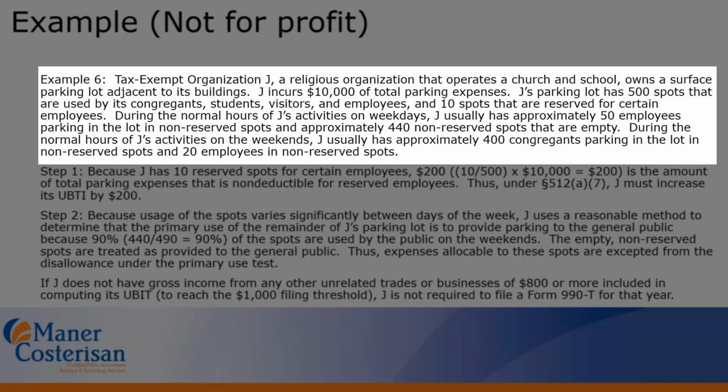During the normal hours of J's activities on weekdays, J usually has approximately 50 employees parking in the lot in non-reserved spots and approximately 440 non-reserved spots that are empty. During the normal hours of J's activities on the weekends, J usually has approximately 400 congregants parking in the lot in non-reserved spots and 20 employees in non-reserved spots.